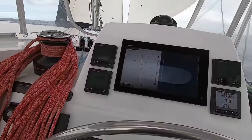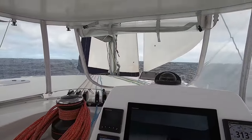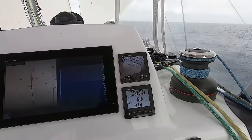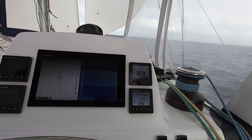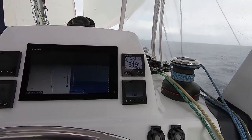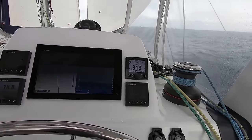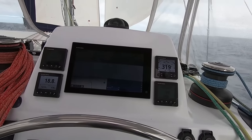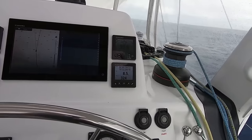6.3, 6.2. Water temperature's been bouncing around 18, 19. Jim's not too happy at that angle. It's gonna bear away a little bit. Should pick up speed. There we go, I can feel it. Power knocking. If we have to motor a little bit towards the last thing, so let's see. These squalls tend to come like 40 degree shifts in wind. Cooking along, that's much better.